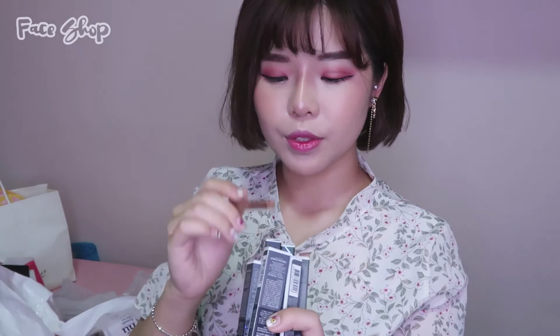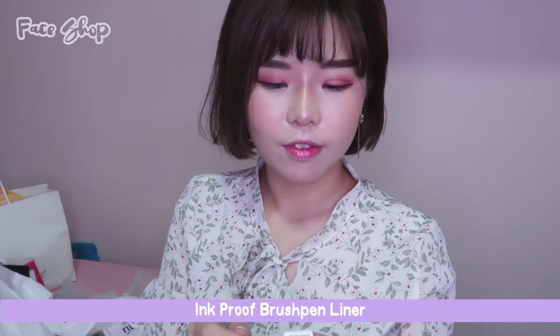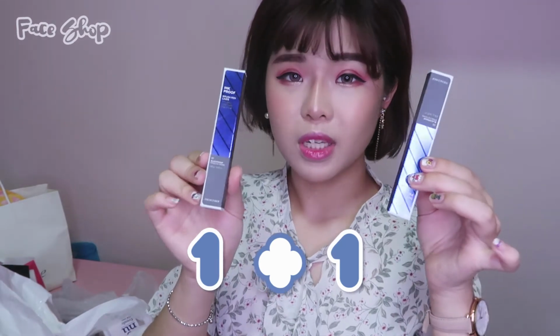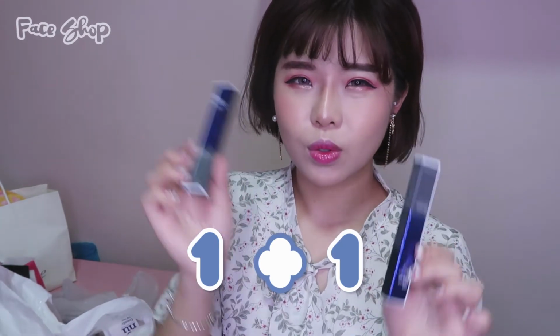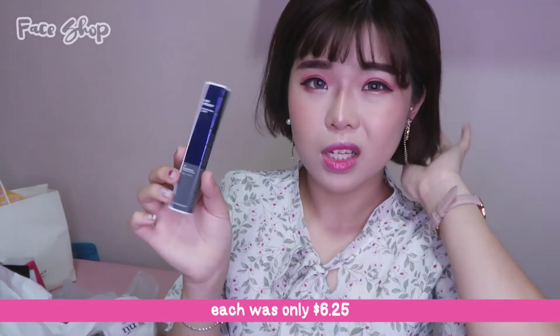I actually picked up 6 of their eyeliners, and the reason why I picked up 6 was because there was a 1-for-1 sale going on. I have really oily eyelids, so I actually picked just one up to try first. I picked the one and it came with one free, so it was 10,000 won, so one became like 5,000 won, so it's less than $7 in Sing.